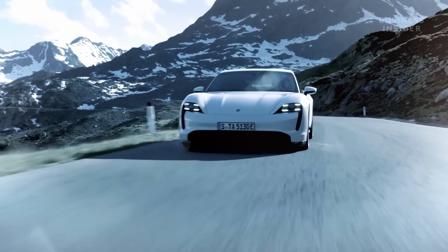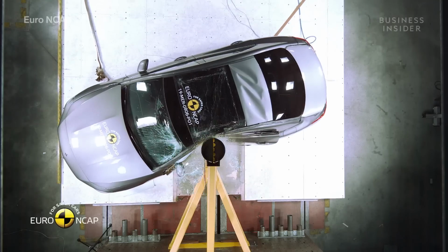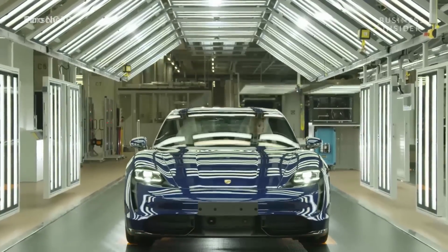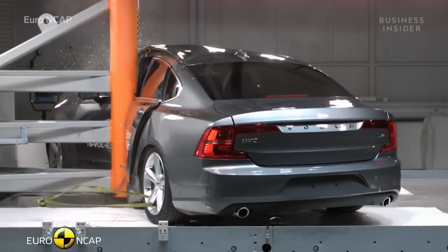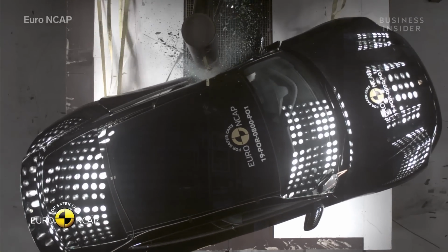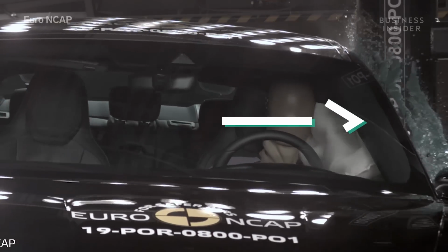This is Porsche's $103,800 all-electric Taycan. And this is Euro NCAP's side pole test. Taycan, meet side pole test. The side pole is one of safety expert Euro NCAP's most challenging tests. But check out how rigid the structure of the Taycan is. The roof barely deforms, and the A-pillar, the metal support on the side of the windshield, doesn't even flex.